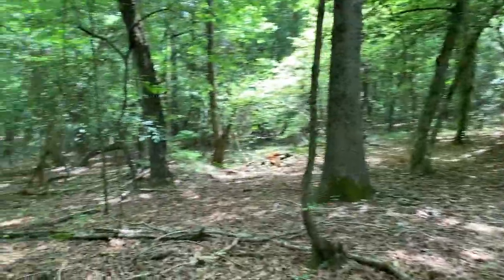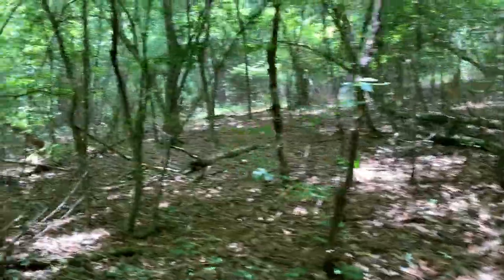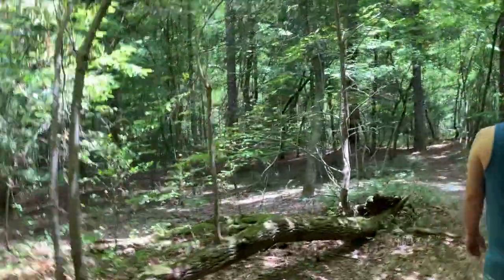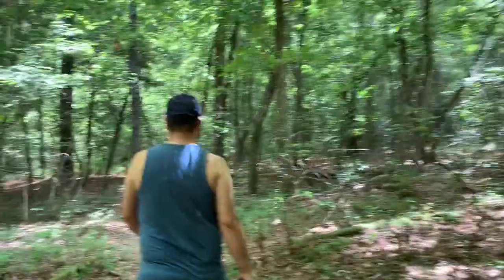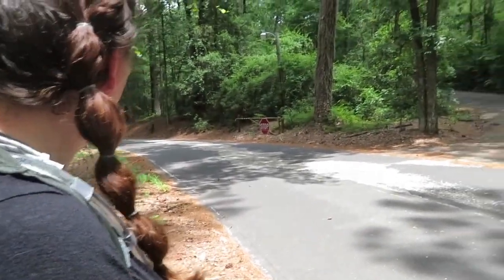This area is more like where we live in Aiken. There's like Sandy Bottom creeks and lots of pine trees and cover. It reminds me a lot of Hitchcock Woods. We have made it to the road crossing.